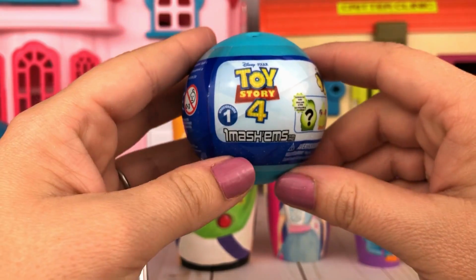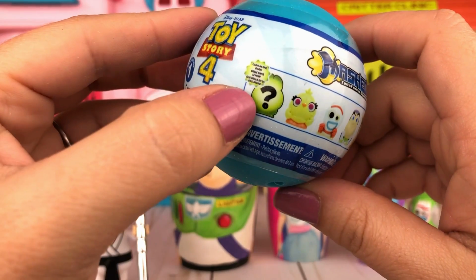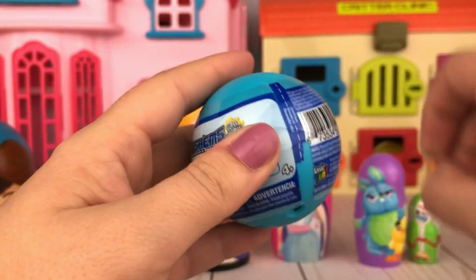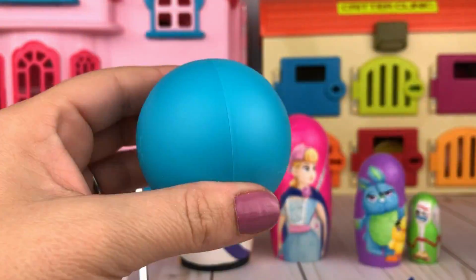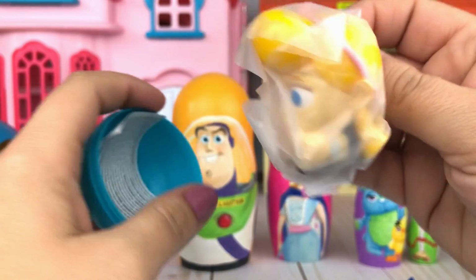Okay, next is our Toy Story 4 Series 1 mashup. And look at all of these. You can get a mystery one that glows in the dark. We always love glow in the dark stuff here at Jolly Kid Trolley. Pop it open. Who did we get? Oh, I see a pink bow. Who would that be?